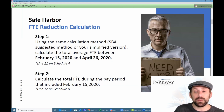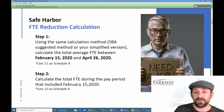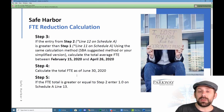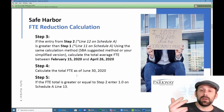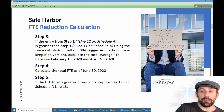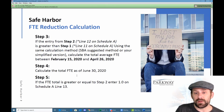So most likely here at February 15th, your number of employees were higher, drops down between the 15th and the 26th. Once you look at that, you're going to see is the entry on number 2, which is the 15th itself, if it's greater than number 1, which was the period, you're going to use the same calculation method that you used before, and calculate the total average FTE between February 15th, April 26th.